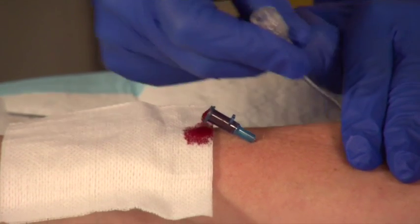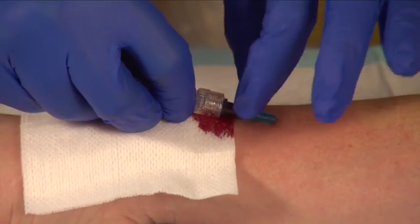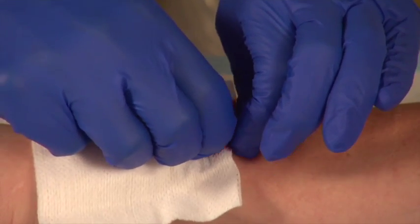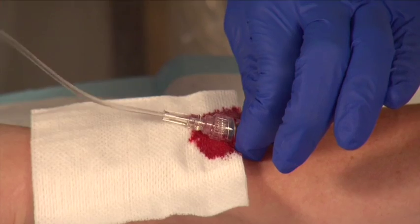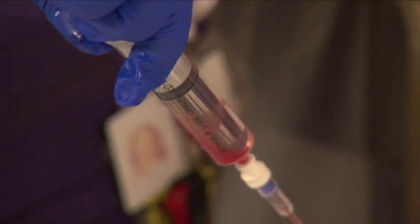Connect the IV attachment to the cannula, taking care not to touch the insertion site. Aspirate blood to confirm cannula placement. The cannula should flush easily.